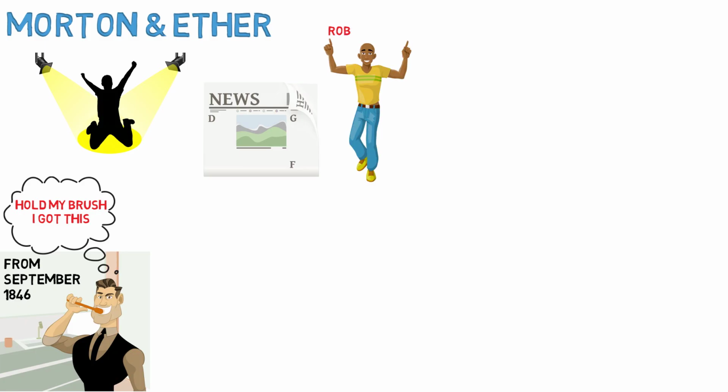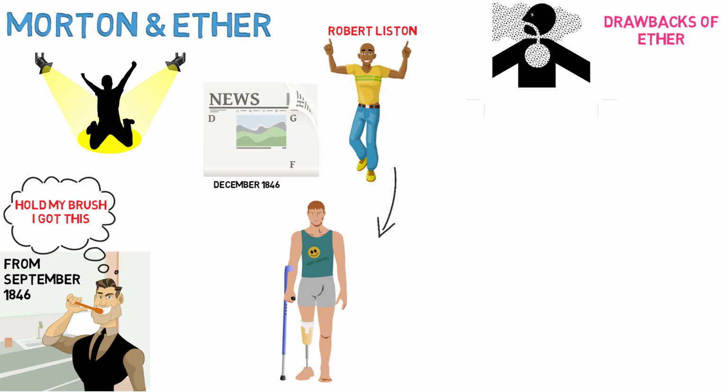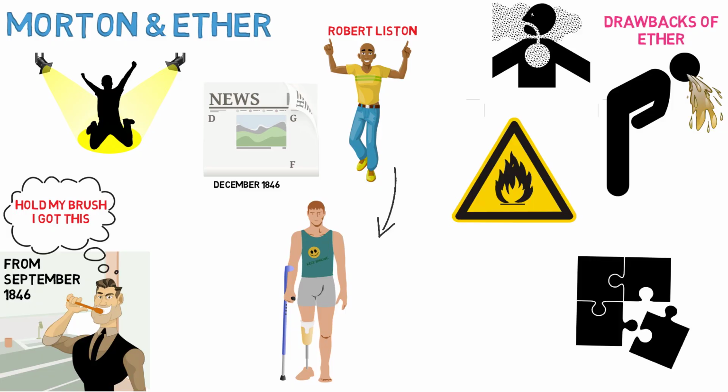This spread to Europe. British surgeon Robert Liston was keen to use this new technique and did so in a leg amputation in December. An effective anaesthetic had arrived. However, like with nitrous oxide, ether had its own drawbacks. It was difficult to inhale, caused vomiting, and was highly flammable. There was still need for a safe and effective anaesthetic.